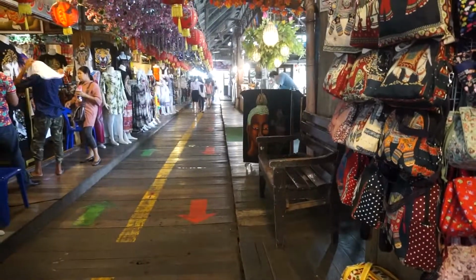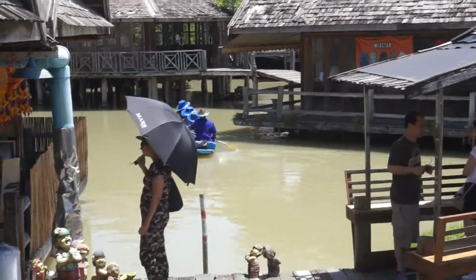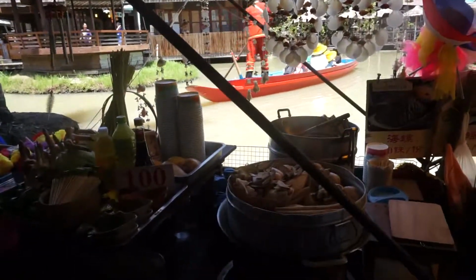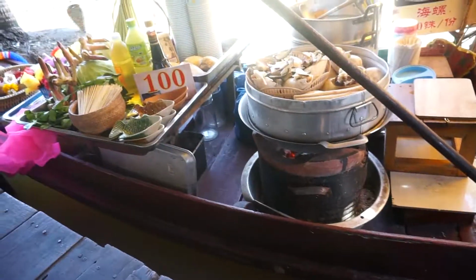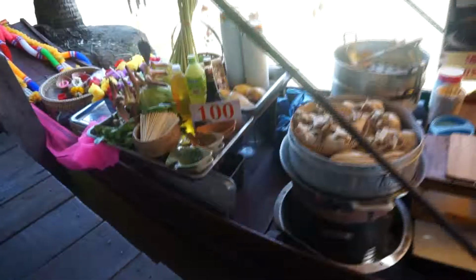We also have a food court inside this market. You can also choose a boat, if you want to, to go around this big floating market. There is also Thai traditional food inside this big floating market. And this is the boat where they sell local Thai food. It costs only 100 baht for food.